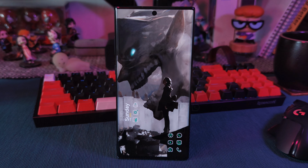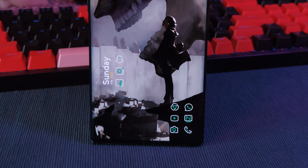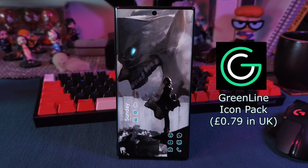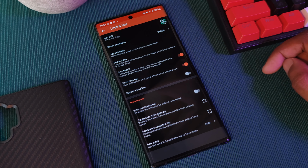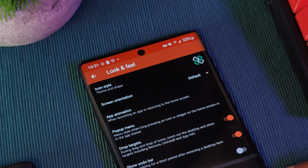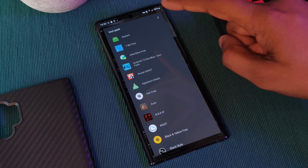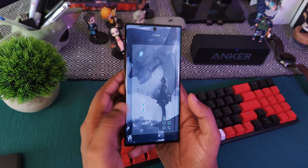Next up, let's grab ourselves these two-toned icons. The accent color matching up with the Titan's eyes, all thanks to the premium Green Line pack. Just simply head over to Nova Launcher's look and feel section and apply the pack as your system icons. And once done, goes without saying, just simply load in all of your app icons to the home screen until you have something that looks like this.